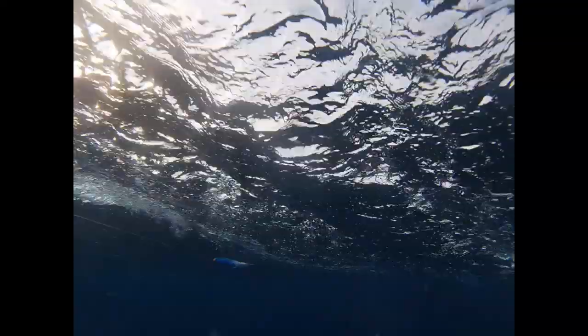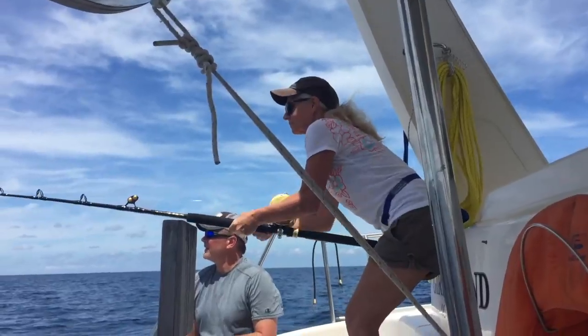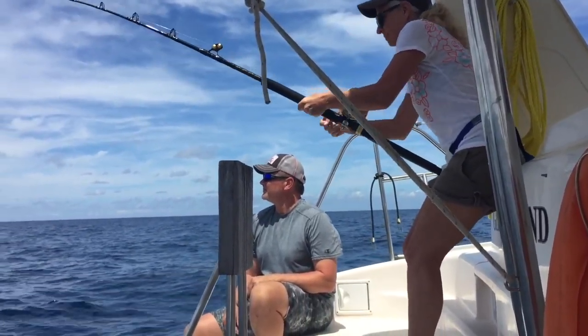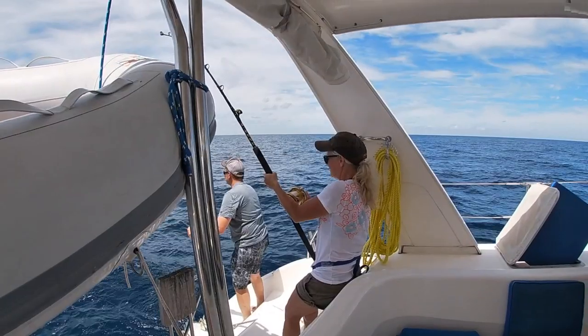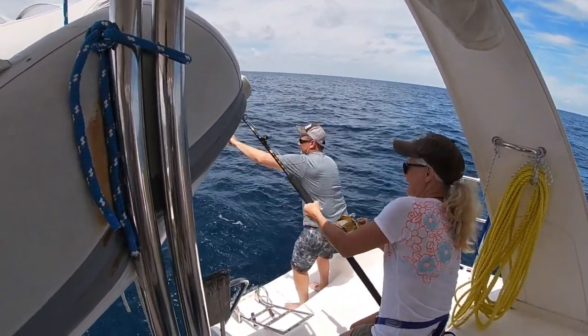No sea voyage would be complete without dragging a few baits through the water for some great tasting table fare. Catch, grill, and eat. Right, Shelly, hit on it. I'm trying. I'm hammering.